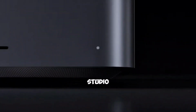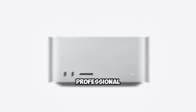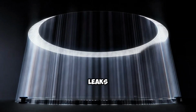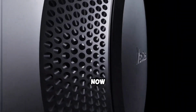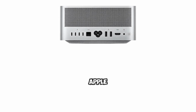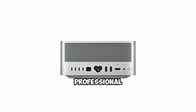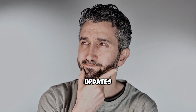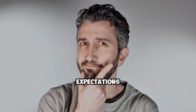Guys, the Mac Studio M5 Max is coming, but after the latest reports, Apple's professional desktop strategy is changing in a very interesting way. Earlier leaks suggested this would be a simple yearly refresh, but newer updates now point towards something much bigger. Apple is turning the Mac Studio into one of its most important AI and professional computing machines. Today, we're verifying all the newest updates, correcting exaggerated rumors, and separating realistic expectations from internet hype.